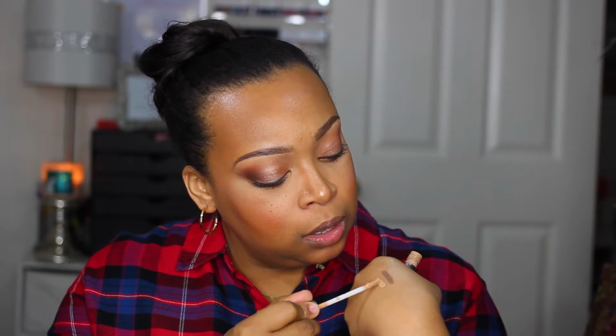Either way, guys, it doesn't make much of a difference. You can barely tell the difference between the two. I'll just swatch it underneath there, and you can barely tell the difference. But this just gives me a nice subtle highlight underneath my eyes.